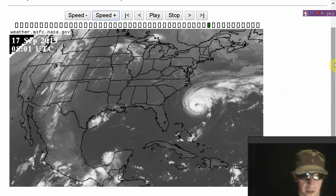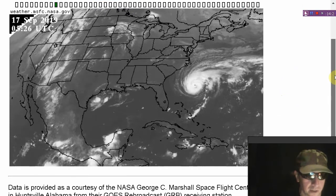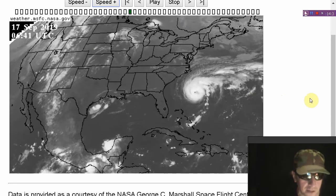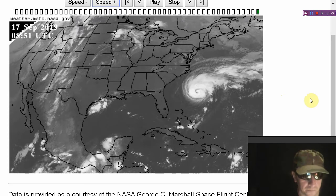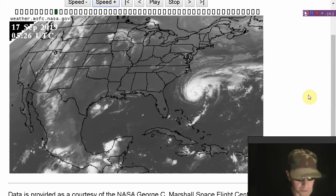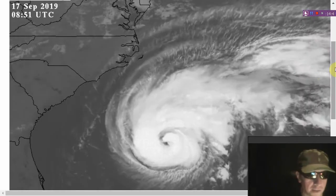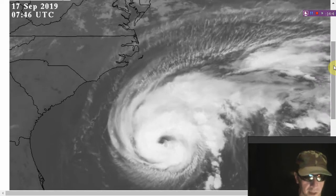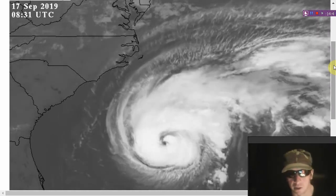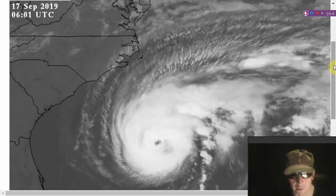And here's the NASA GOES shortwave animation. This satellite is used to see clouds when it's nighttime and too dark to see clouds otherwise. The eye's looking a little wobbly on that hurricane. Let's zoom in. And there's the current state of affairs, complete with date and time stamp. Doesn't look particularly organized. Let's look at the stratosphere.